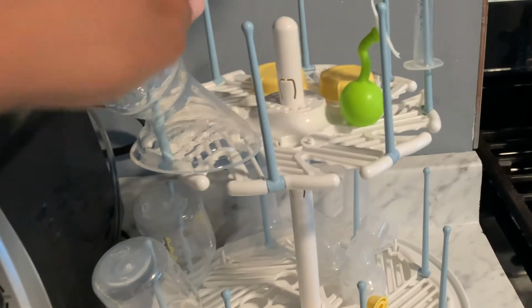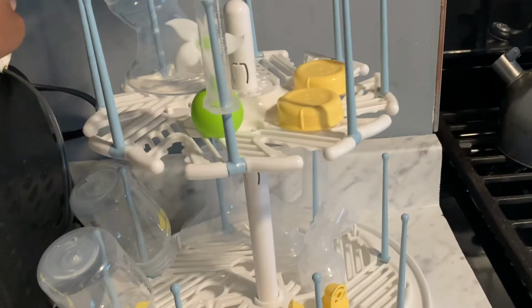Yes, this thing is so helpful. I use it every single day. I dry my breast pump parts on there, and of course my baby's bottles. It even has an area where you can put the pacifiers after you wash them.